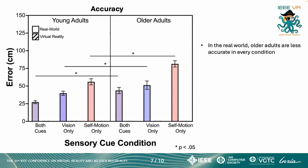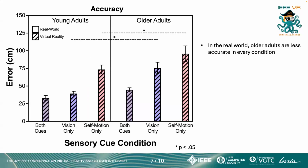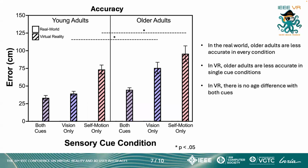First, let's look at the real-world results, since this has been the traditional method in small-scale navigation. Across all conditions, older adults were less accurate than the younger adults. This finding has been shown in previous research, so we have successfully replicated this age-related difference in the real world. Next, looking separately at the VR accuracy, we see that older adults were less accurate in the single cue conditions. However, there is no age difference when both cues are available. So generally speaking, we are seeing similar age-related differences as in the real world. However, this difference is attenuated under that multisensory condition.